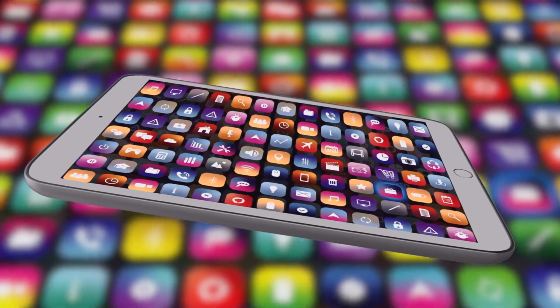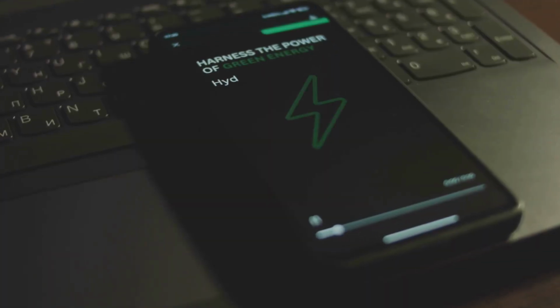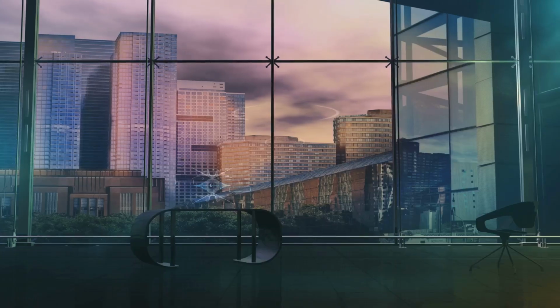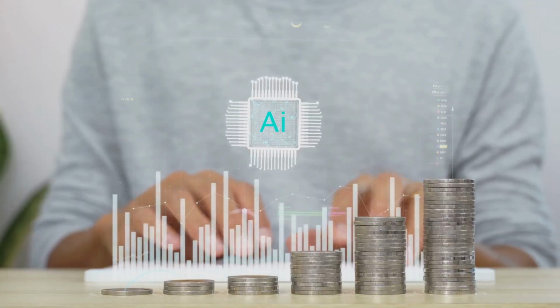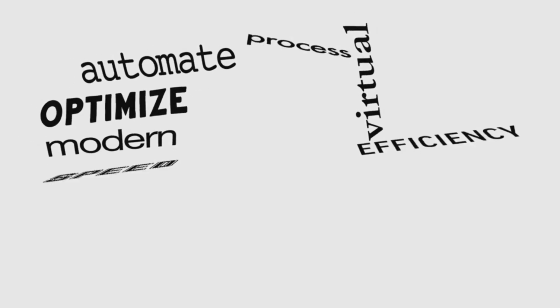I'm not just talking about slightly useful apps, I mean genuinely impressive, powerful AI that can change the way you work, create, and even think about everyday tasks. We're in an era where artificial intelligence is evolving at a breakneck pace. And while a lot of the super high-end stuff comes with a hefty price tag, there's an incredible amount of innovation happening in the free-to-use space.